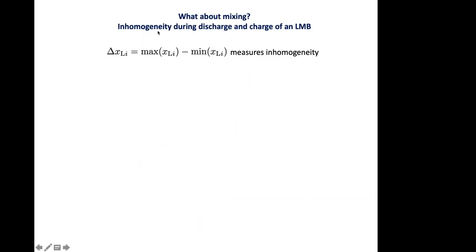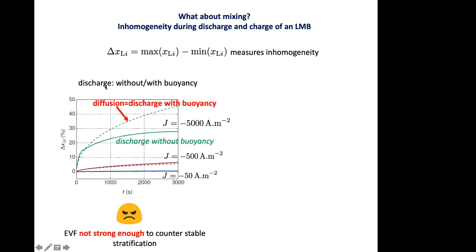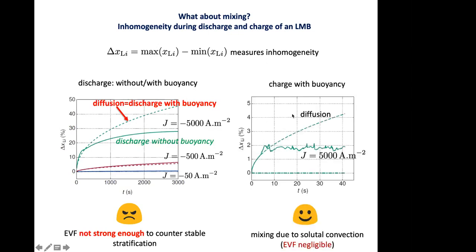So back to the measure of the inhomogeneity during discharge and charge. What we can say is that during discharge, when you consider the buoyancy, the solution corresponds to the diffusive solution, because the electrovortex flow is not strong enough to counter the stable stratification. And in case of charge, the inhomogeneity is quite small, and therefore we are quite happy. But the mixing is not due to the electrovortex flow; it is due to solutal convection, and in this case, the EVF is totally negligible.